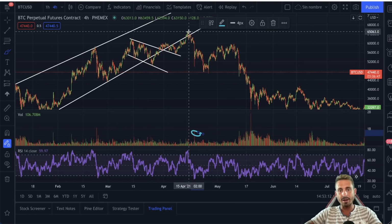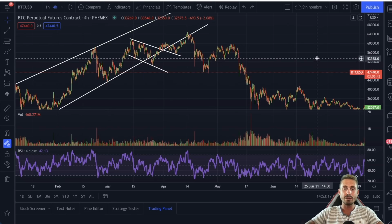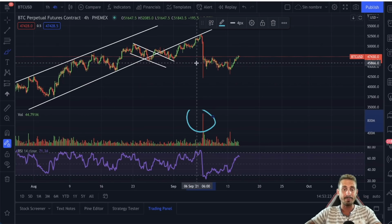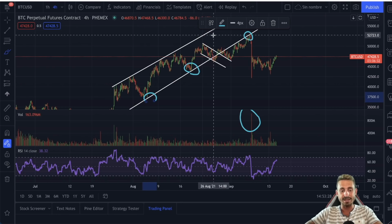Okay, if the volume is high on the drop and on the retracement the volume is very low, guys. Make sure to check out this situation right over here, because we have a huge amount of volume, and this is selling pressure after retesting here the resistance from the support of this ascending channel.